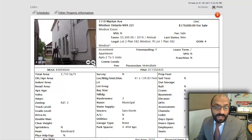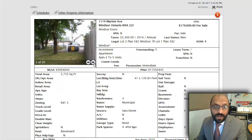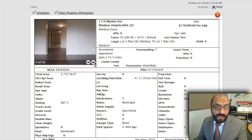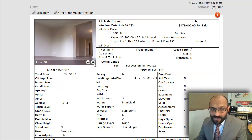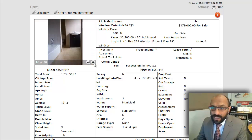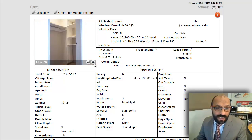Again, a nice looking property. It's like stucco outside. It's got 4 meters. Sorry, I don't know if you noticed, there are 4 meters right here. It's got parking on the side, 41 feet by 140 feet is the lot size. As I said, 3 units in there, with baseboard heating. It looks interesting. Again, it's decently renovated.